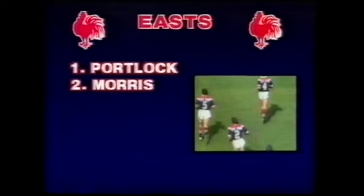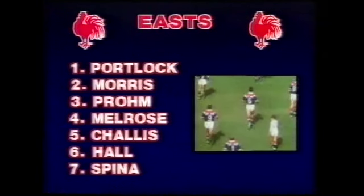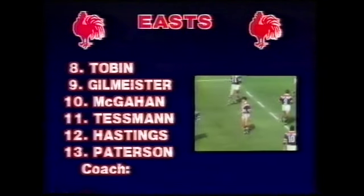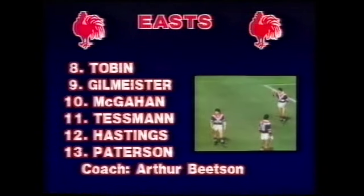Let's go to Saturday now, the match of the day at Parramatta Stadium, where Eastern Suburbs took on Penrith. The Roosters, of course, trying to remain undefeated in the Winfield Cup. There we are, the Roosters, and an unchanged lineup from the side which defeated Balmain last Saturday afternoon in the ABC television match, and a magnificent performance last week from Tony Milrose, one of the featured backs there, and the Eastern Suburbs forwards who played so brilliantly against Balmain, containing that outstanding Balmain pack unchanged as well.